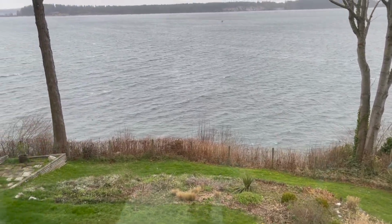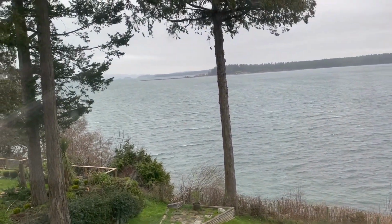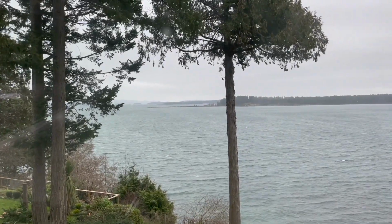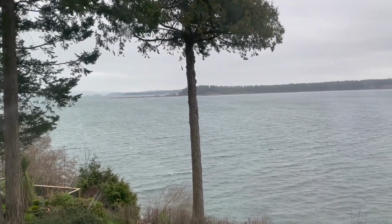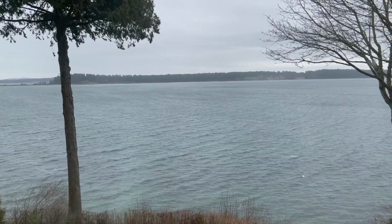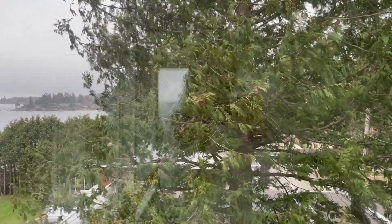Also, just while we're up here, it was so nice this morning. And now it's like snowing a little bit. Can you see the snowflakes? It's not really sticking, but it was like bright and sunny and beautiful. And now it's so like wavy and windy. See the trees outside.